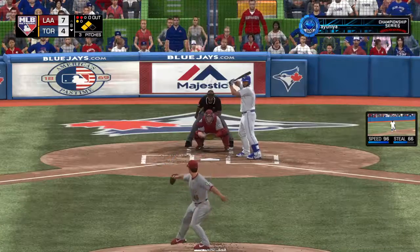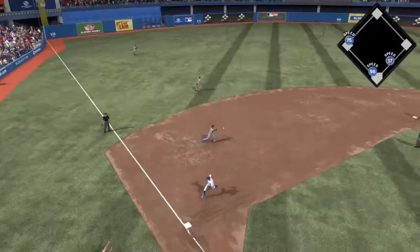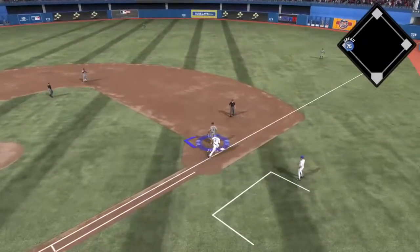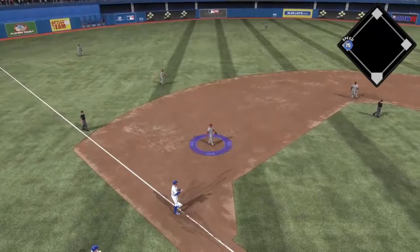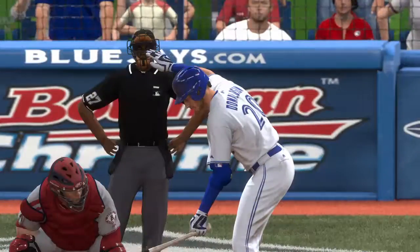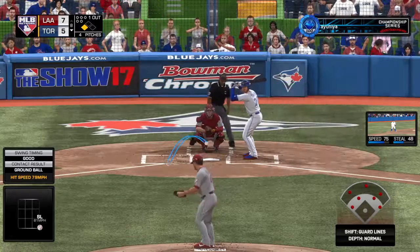The 2-1 pitch. On the ground to third. Ramirez is there. Throw to first is in time, but meanwhile the runner is in to score. Here's the third baseman, Josh Donaldson. The potential second run of the inning stands at third.